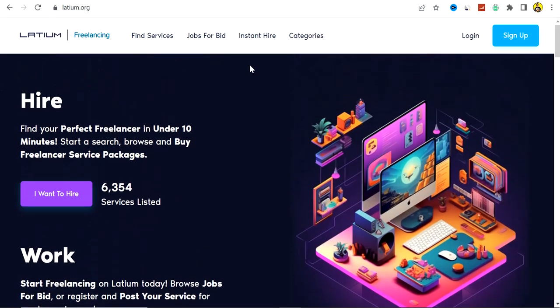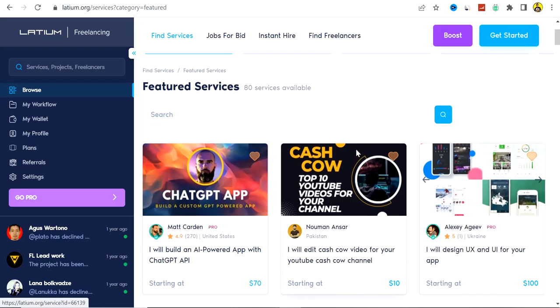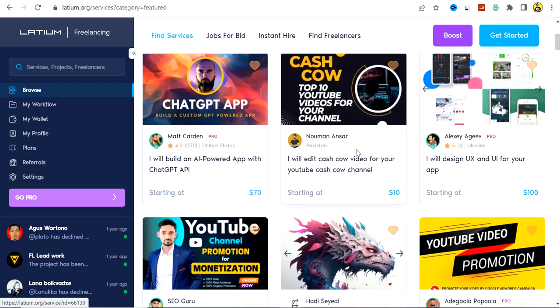So right now guys, I'm just going to log into my account. You could sign up for absolutely free. Once you are logged in, you should be brought to a dashboard that will look similar to this. As you can see, you are being brought to a dashboard that looks similar to this. And if you keep on scrolling through guys, you could see a lot of featured services right here which you could go on to doing.